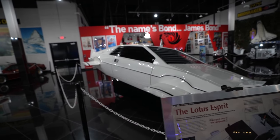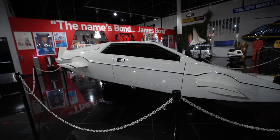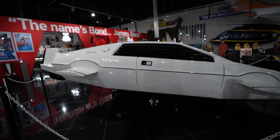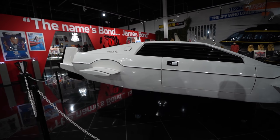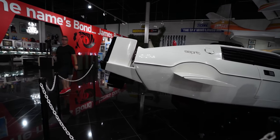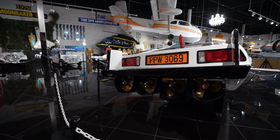Right. They used 4 vehicles to film that scene. Mr. Dezer found the chassis of vehicle number 1 abandoned in a garage in Miami, authenticated it and decided to pay homage to all four. So if you walk around the vehicle, you'll see each one of those four vehicles is represented, even with the propellers on the back here. Oh my gosh. Wow.